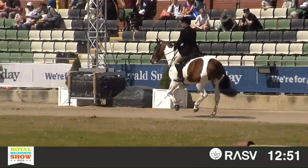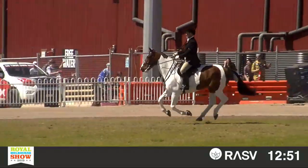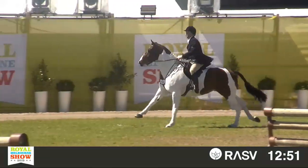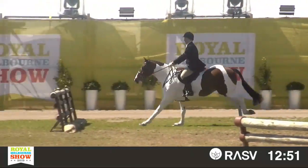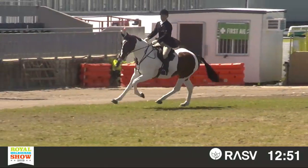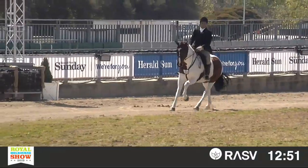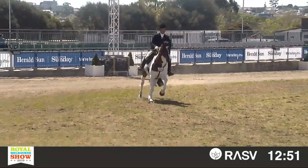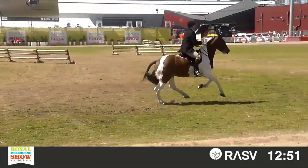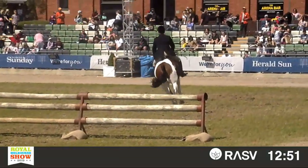Well, this lovely coloured horse at the moment is about to begin his round. Just a little awkward at the first, the second's good. And the horse's name is Franklin, ridden by Daniel Watts, owned by Jill Wilcox from the Melbourne Hunt Club.